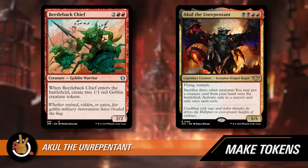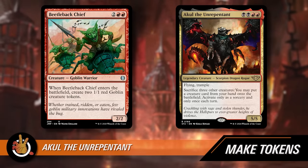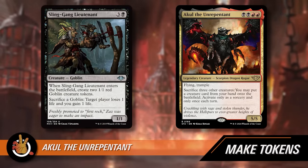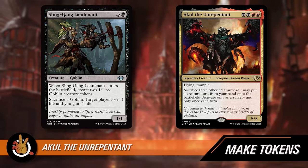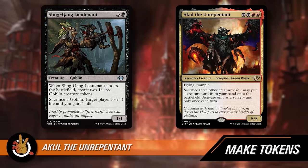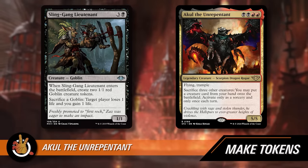Like Beetleback Chief type of stuff. Goblins are really good at making disposable creatures. Beetleback Chief is four mana, comes in and makes two goblins. Sling Gang Lieutenant comes in and makes two goblins as well, and also has a very effective aristocrat-esque ability. I can actually see this Akul deck being like a goblin aristocrats deck, because there are a lot of big goblins on the top end. It's kind of fun. And then obviously all the goblins that make more goblins are a lot of fun.